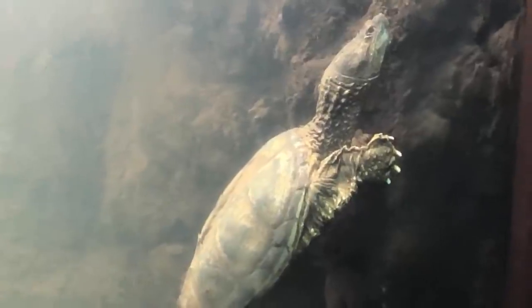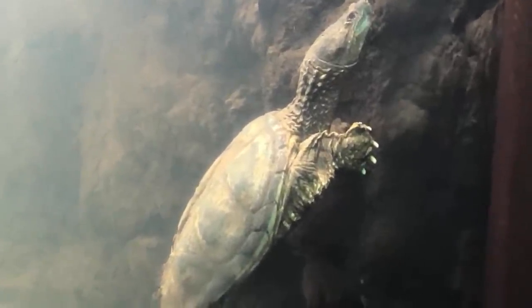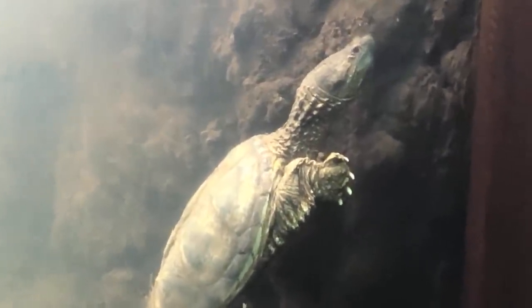So basically, if you ever want to impress your friends at dinner, you can say, how do snapping turtles breathe underwater? They breathe through their butt. That is exactly how they do it.